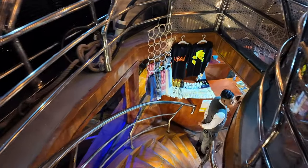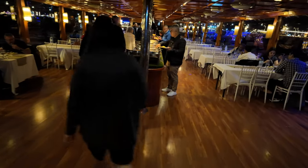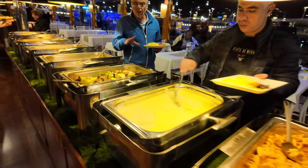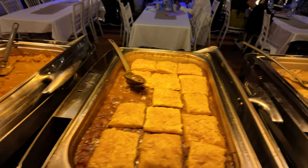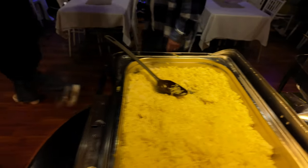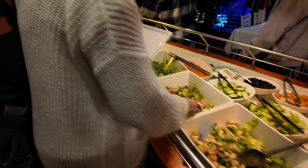So the buffet is open, the boat is moving, and we will check downstairs because upstairs was very crowded. Now we will take our food from down here. You can see also here is the same food. There is fish, chicken, the mushroom and chicken tikka. Again, there is rice. Here are some fruits and dessert and salad as well.